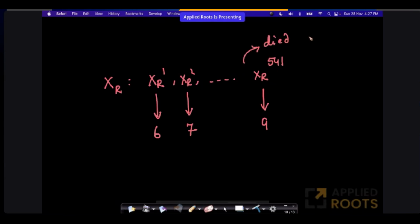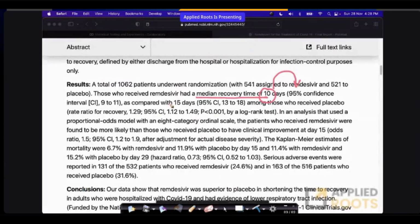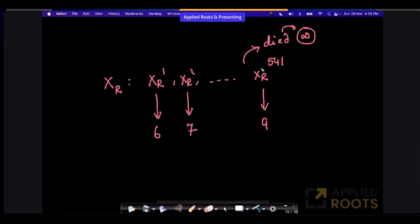When patients die, their recovery time, the number of days to recovery, is often written as infinity, because unfortunately they did not recover. So there will be all these patients in the data. Now they said the median recovery. The first question you should ask is, why are they using median? Why not mean? Because some people are dying. There are some people here who unfortunately are dying, which means the largest value is infinity.